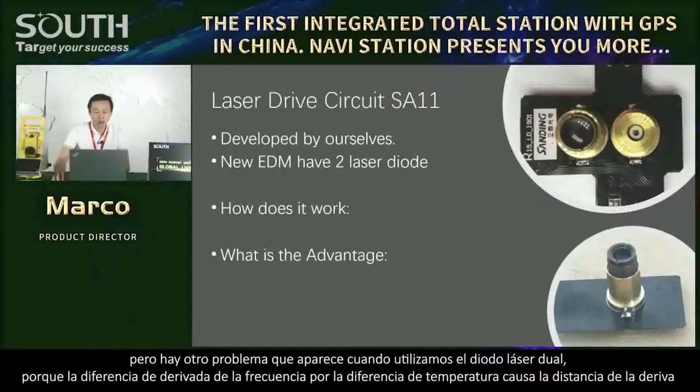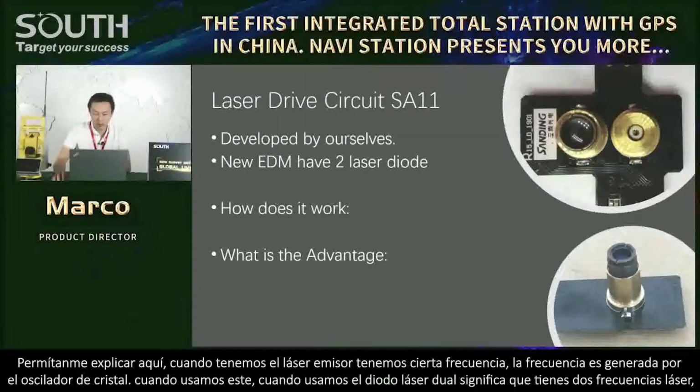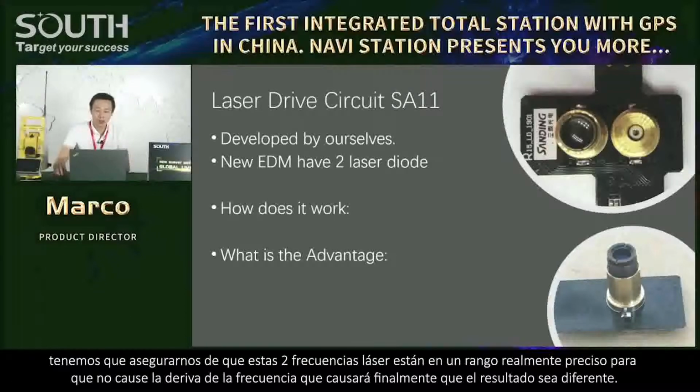But there is another issue that comes out when we use two laser diodes, because the frequency drift caused by the temperature difference causes the distance drift. Let me explain: when the laser diode emits the laser, it has a certain frequency. The frequency is generated by the crystal oscillator. So when we use two laser diodes, it means we have two laser frequencies. We need to make sure these two laser frequencies are in a really accurate range, so it won't cause the frequency drift that finally makes the result different.